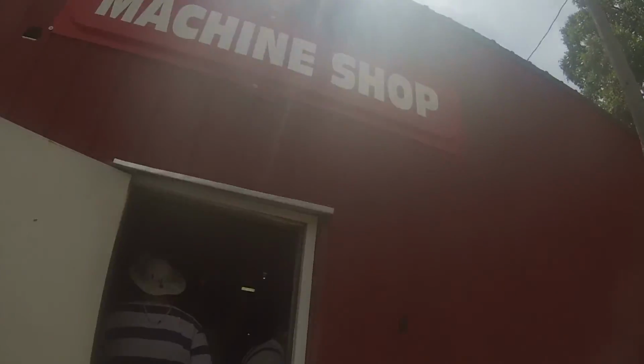Anyway, what I'm going to be doing is just walking around filming what's going on. Alright, this is the machine shop. As you can see, steam coming out.